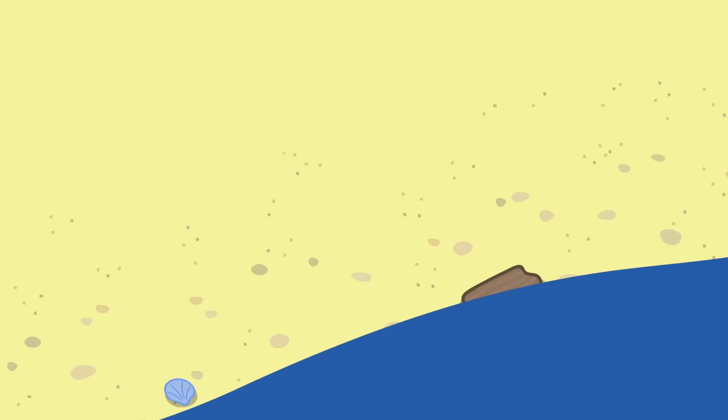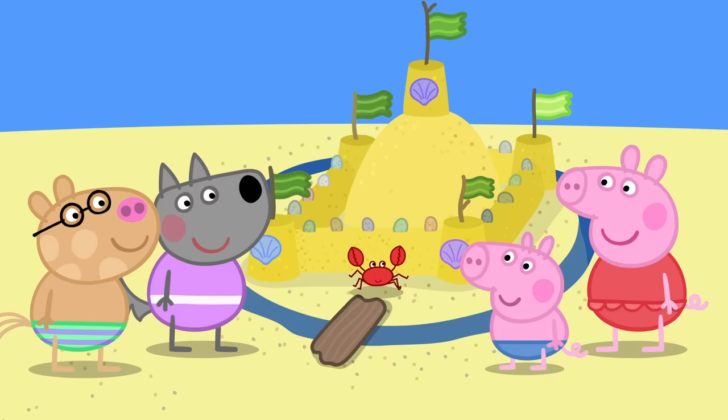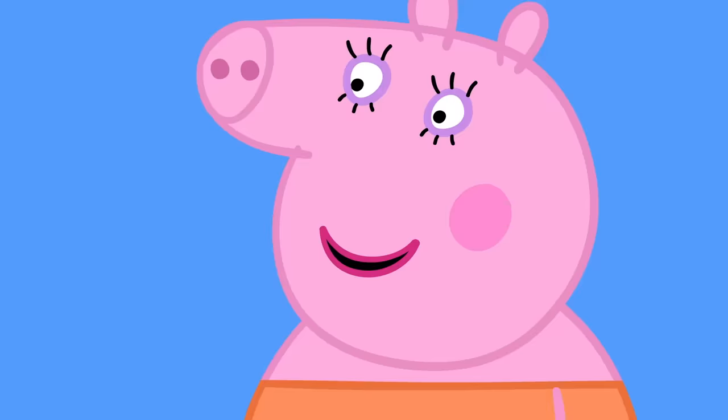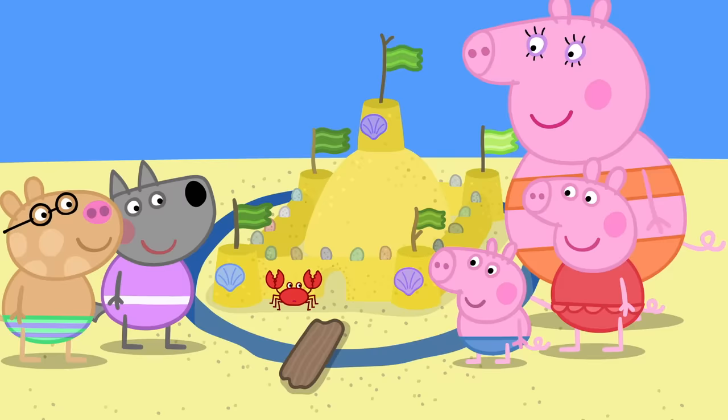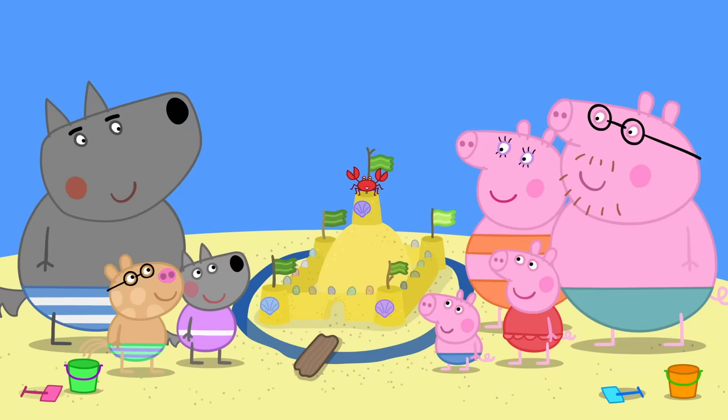George has found a piece of driftwood. George has made a bridge. Mr. Crab likes the bridge. But he can't get inside the castle. We just need to make a little door. Mr. Crab is the king of the castle. It's the best castle in all the world ever.